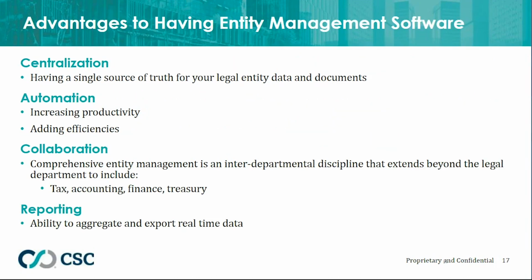So what are some of the advantages to having an entity management software application? A moment ago, we were talking about entity management sort of in the abstract as a discipline, but now we're really shifting gears and talking about what could be described as specialized software that helps us actually manage entities. And so there are a number of advantages. Some of these themes I talked about a moment ago in terms of being able to collaborate outside of the legal department, being able to surface information.